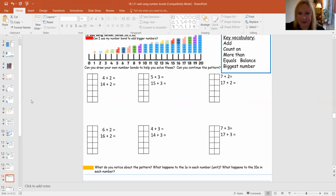The red level of challenge today is starting off doing the same thing, but I want you to really push yourselves to find bigger numbers. So I've started off the pattern on each of these. I want you to see what else you can work out using this fact. How far are you going to go?